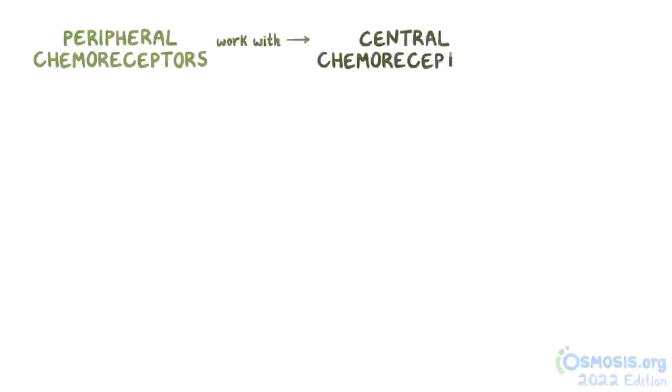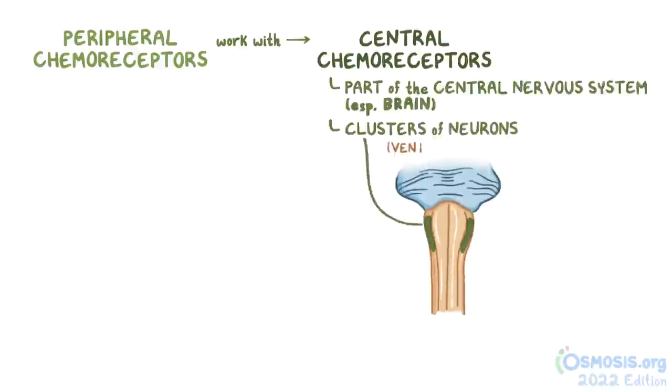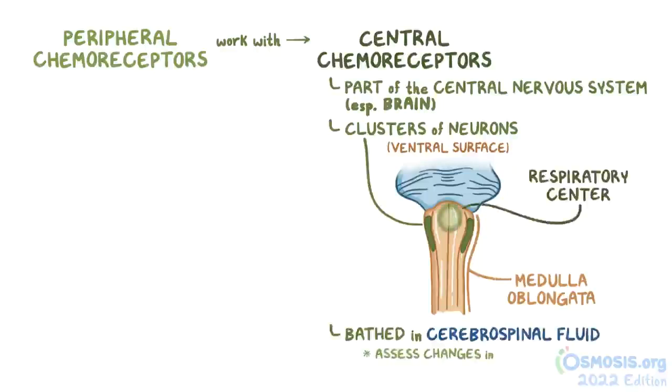Now, peripheral chemoreceptors work in concert with the central chemoreceptors, which take their name from the fact that they're part of the central nervous system, particularly the brain. Central chemoreceptors are clusters of neurons packed together in the ventral or frontal surface of the medulla oblongata at the base of the brain, right next to the respiratory centres themselves. The central chemoreceptors are bathed in cerebrospinal fluid, and they sample the fluid to assess for changes in the partial pressure of carbon dioxide, PCO2, and pH. That's different from the peripheral chemoreceptors, which are primarily sensitive to changes in the partial pressure of oxygen, or PO2.